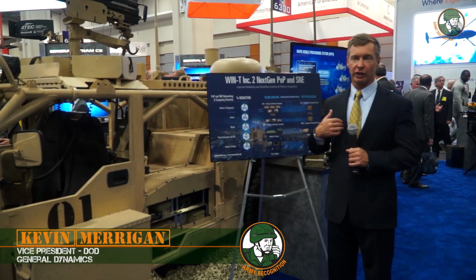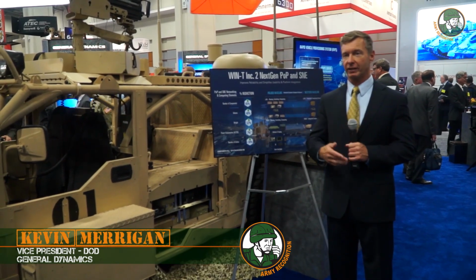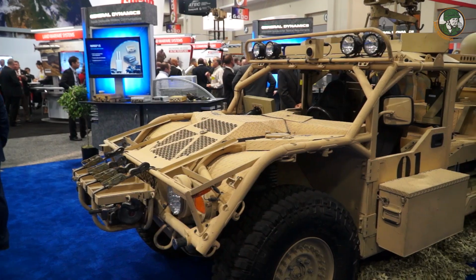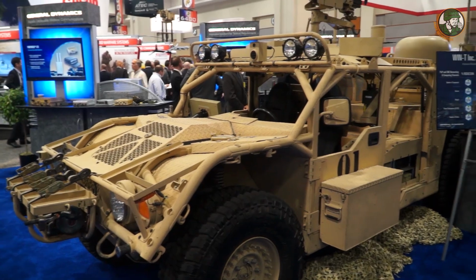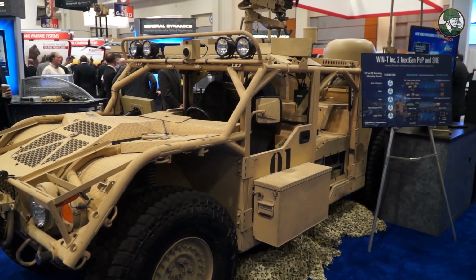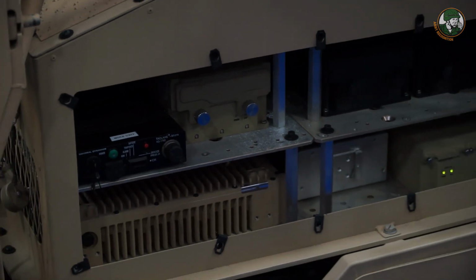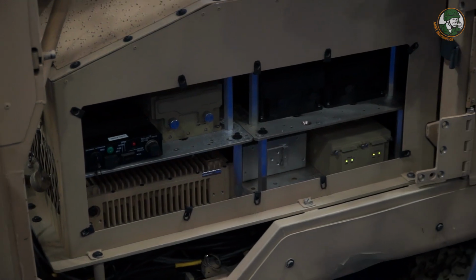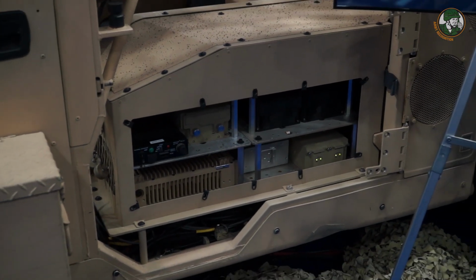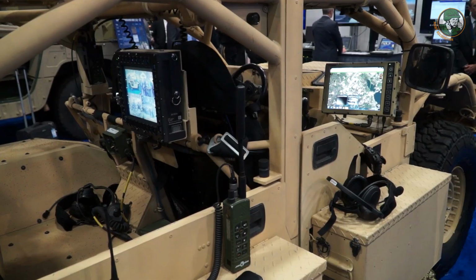And what we do in GD Mission Systems is we build the communications part for the Army of the WIN-T, Warfighter Information Network Tactical. We've taken parts of the WIN-T program and over the course of the last 10 years continue to reduce size, weight, power, and cost on that platform. And we're showing a continuous evolution from being on a 5-ton truck down to a Humvee and now to one of the smallest platforms the Army is considering buying that SOCOM is now buying.